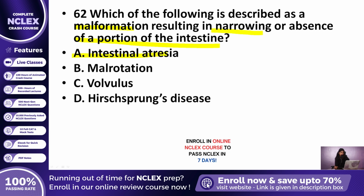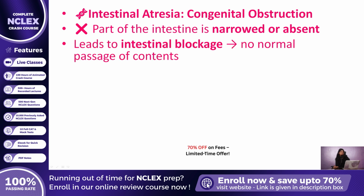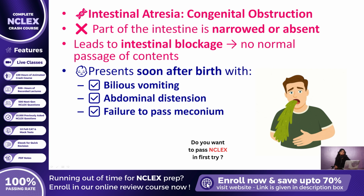Here is why. Intestinal atresia refers to a congenital malformation where part of the intestine is either narrowed or completely absent, causing an obstruction to the normal passage of intestinal contents. It typically presents shortly after birth with symptoms like bilious vomiting, abdominal distension, and failure to pass meconium. Let's move to question number 63.